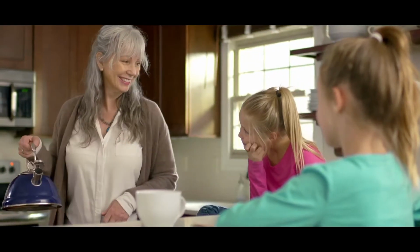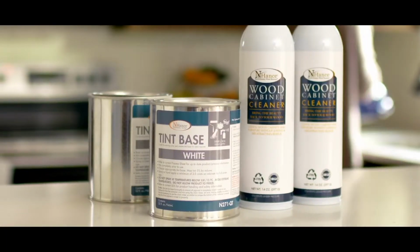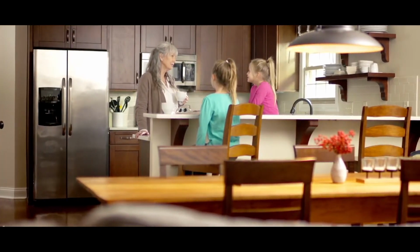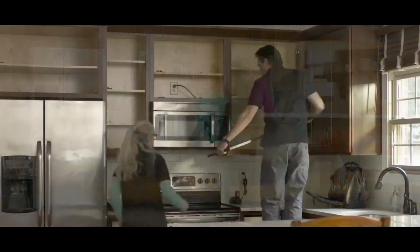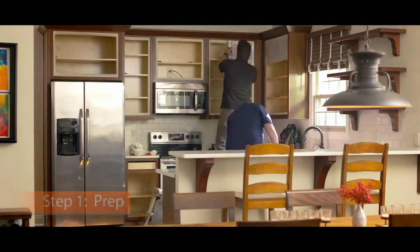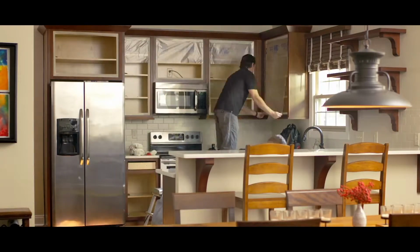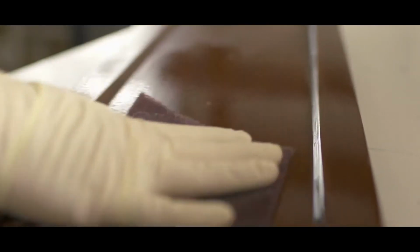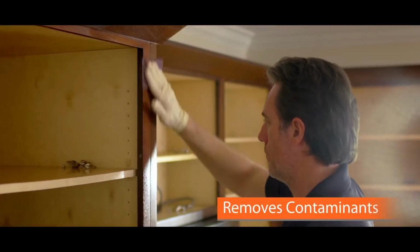With N-Hance's unique products, the steps to making your dream kitchen a reality are actually a lot simpler and quicker than you think. The first step is to prep. Cabinets get dirty. Oil, grease, and waxes build up over time and keep paint from sticking. N-Hance's system uses a special proprietary cleaner that removes all of the contaminants that cause paint to peel.